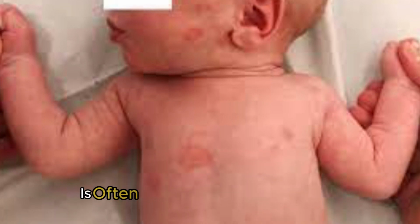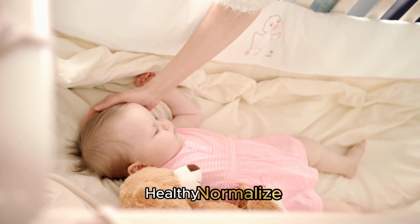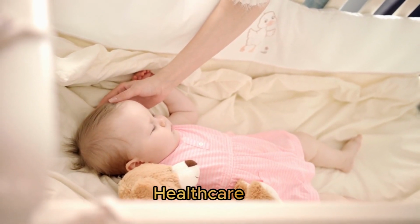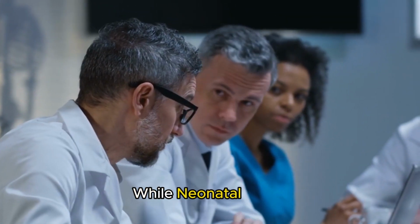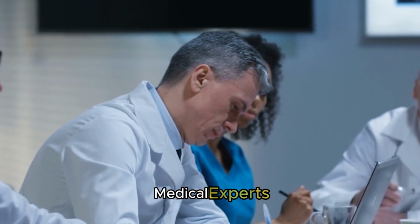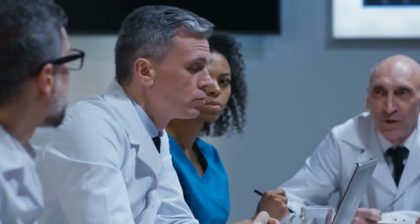And while the thought of a newborn facing any health challenge is heart-wrenching, the journey of neonatal lupus is often one of resilience and hope. With the right care, these babies often grow up to live healthy, normal lives, a testament to the remarkable strides made in pediatric healthcare. So, while neonatal lupus might sound daunting, it's a path well-trodden by medical experts, lit by the beacon of modern medicine and compassionate care.